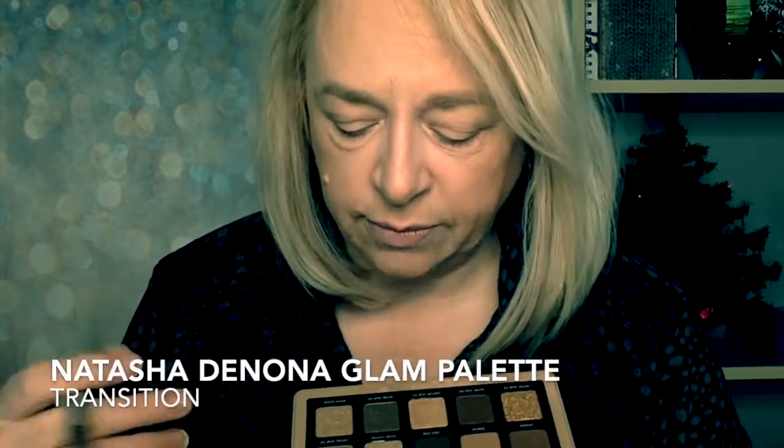But again, I am not a makeup artist. I'm just like you. I'm just a working gal that's over the age of 45, and I'm just doing a get ready with me. I'm actually going to pick this color down here. It's like a soft taupey beige, and she's labeled it a transition color, and I'm just going to take that right here, tapping it off, and I'm just going to take a nice fluffy brush.